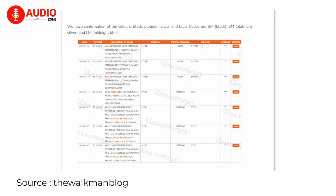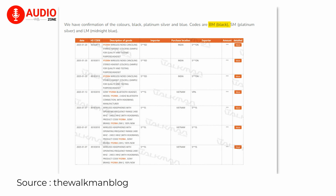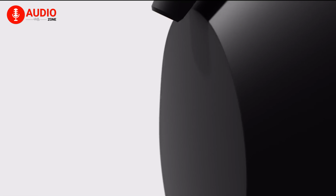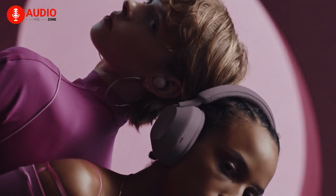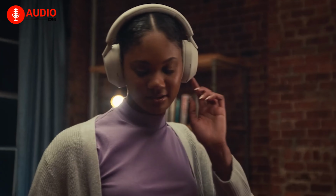According to the Walkman blog, these headphones are expected to be released in 3 colors: black, platinum silver, and midnight blue. The same options available for the XM5, minus the later added smoky pink. This suggests Sony is sticking to a familiar aesthetic while possibly refining the design.